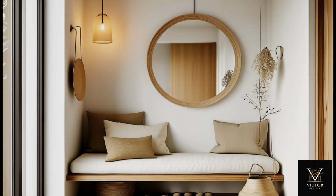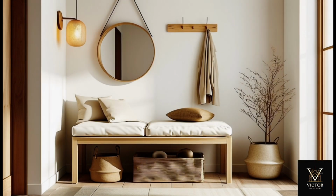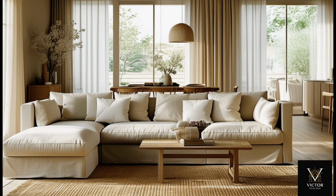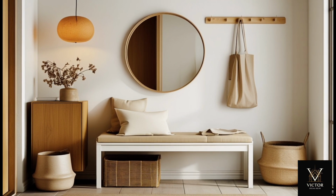So, before diving into color palettes or decor tips, it's important to understand this foundation. Japandi isn't just a design style, it's a mindset, a way of living that turns your home into a quiet sanctuary in a noisy world.